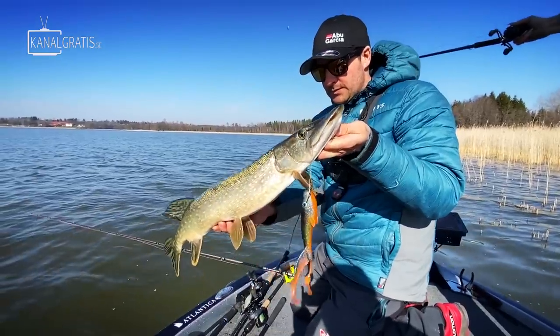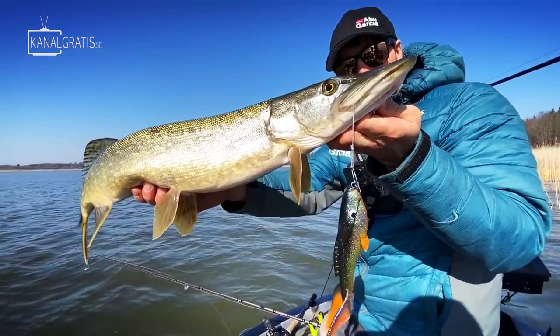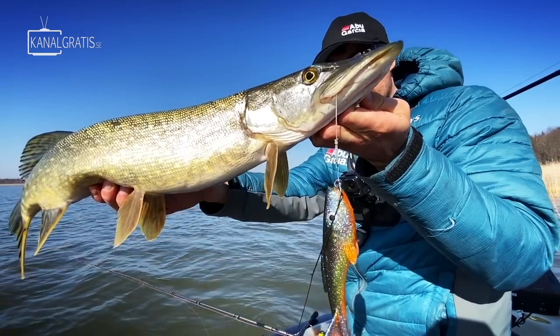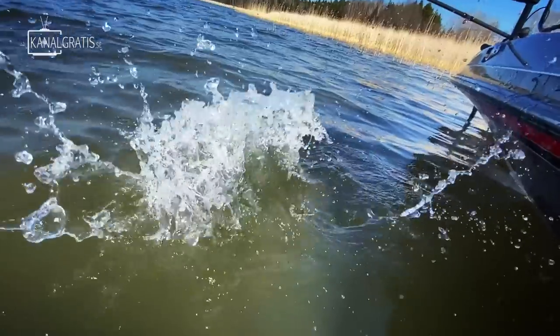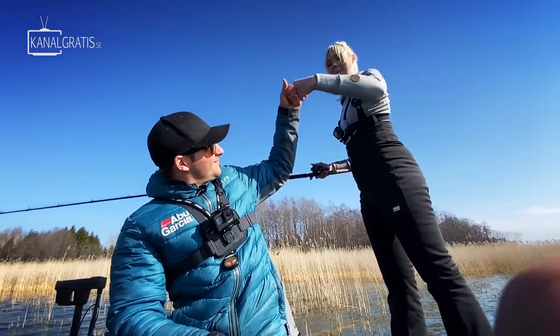I think a lot of the time when you go really slow with the bait, that's when the strikes become really hard. So I just reeled it in really slowly. So the tails were just dancing, rippling, very slowly. And that pike was probably following it. And then when I made the slightest twitch, it just grabbed the bait, and it was a very nice strike. Super cool.